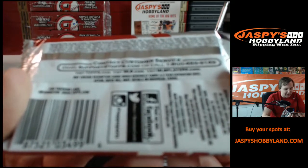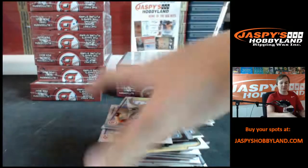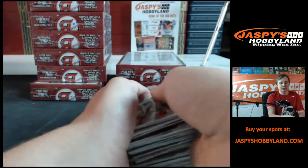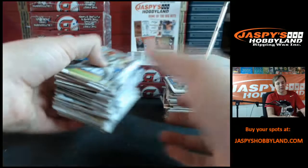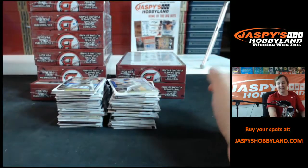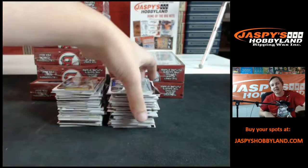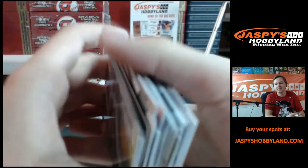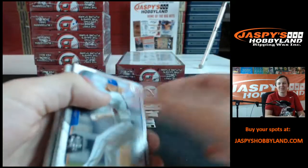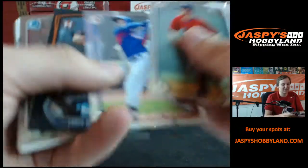Not out of Superfractor, huh? Superfractor, 1 in 17,351 packs. Well, in 20 cases, I would think we'd get a pull. No, it's not. Not guaranteed. I've seen big case breaks with none pulled. I've had a lot of luck with Panini Playbook. That's if their hands still work after this. Yeah, the sorting is not going to be fun either.